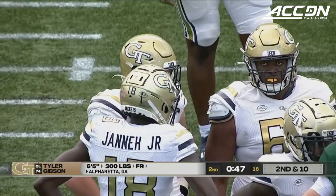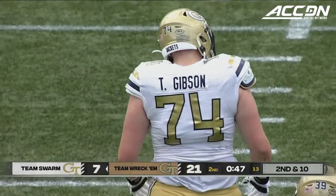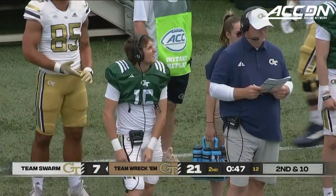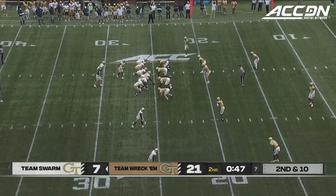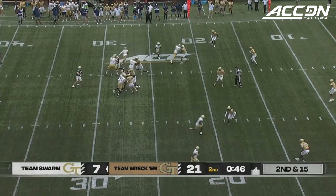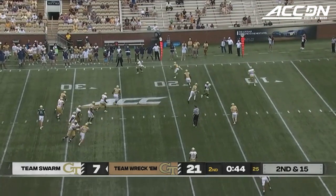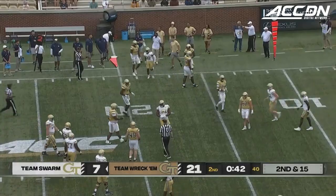This is the brother of Zach Gibson on the offensive line, Tyler Gibson. Maybe see him at left guard, possibly left tackle. Left guard spot is one that's an open competition this year. They go to the sideline, as Forrest mentioned, at a completion.